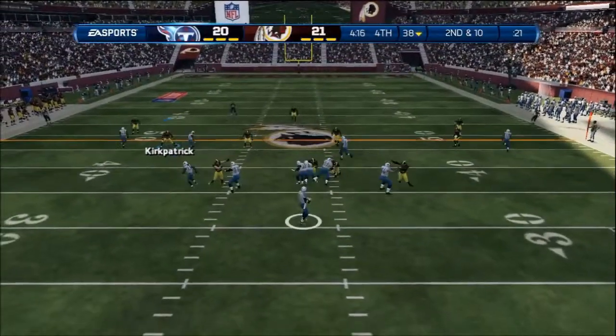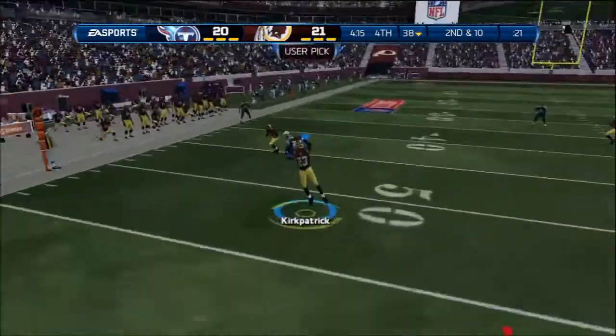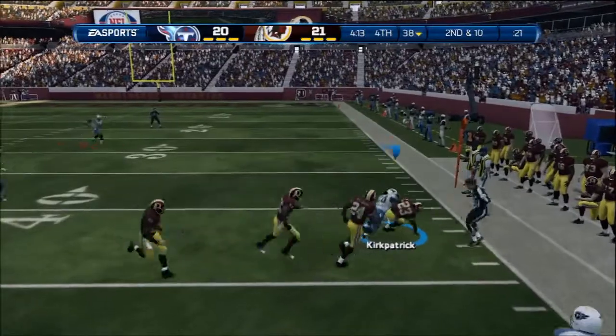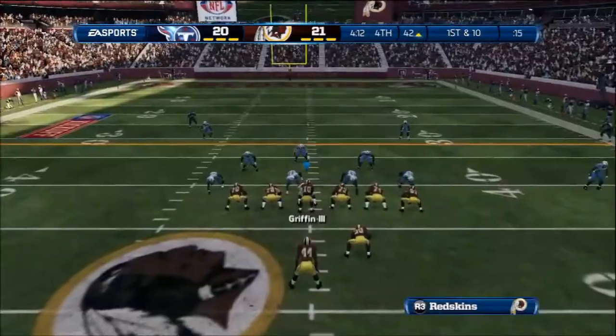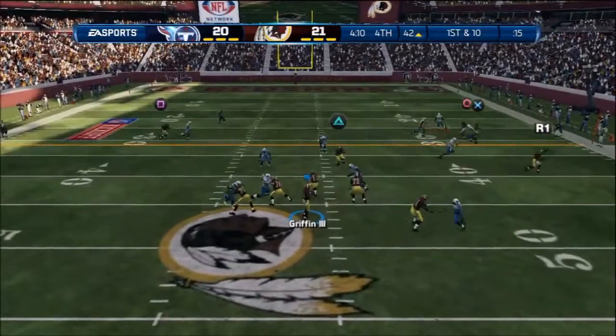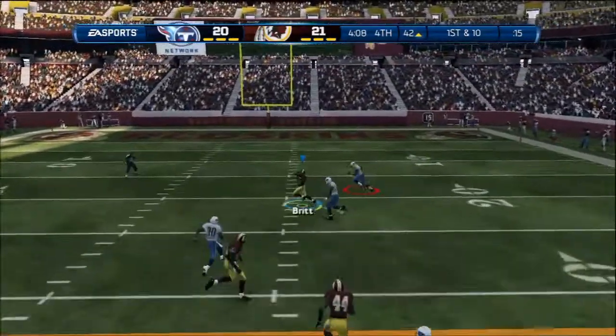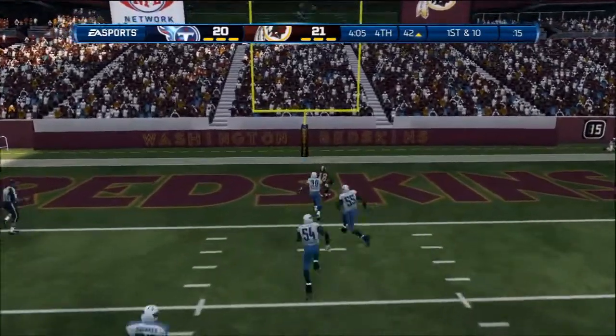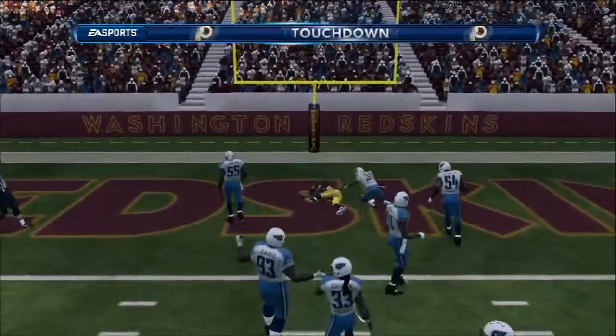Out of the gun, he'll fire it out to the left. A takeaway. They bring him to the turf. Down here, play action. Quarterback has it on his hip. Now looking to throw. Makes the catch in the open field. Taking off. Redskins in for the score.